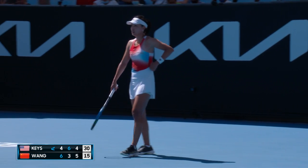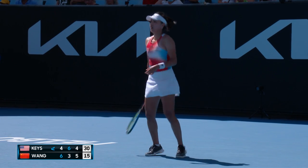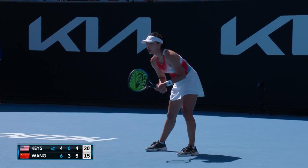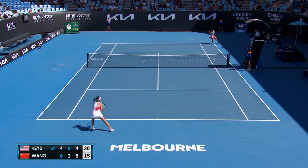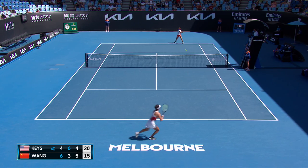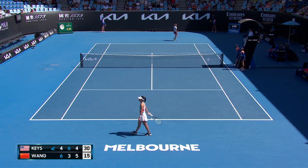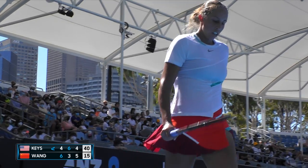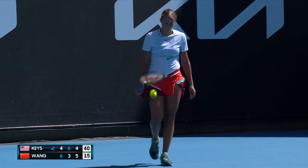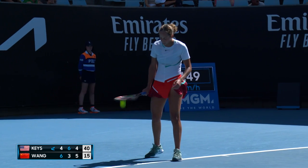Just good rallying. I've got to say, you've got to acknowledge this excellent play from Keys. She's committed to going for it when she's serving to stay in the match, and this has been an excellent game.